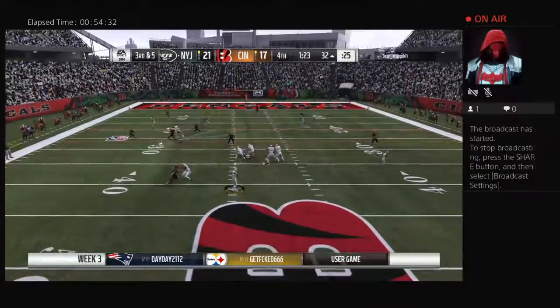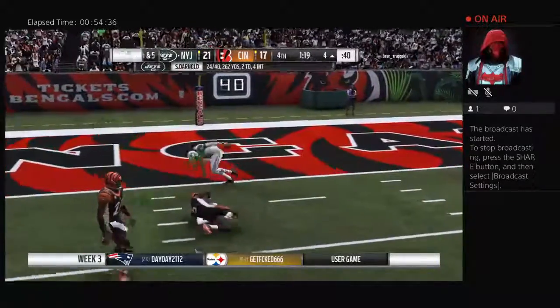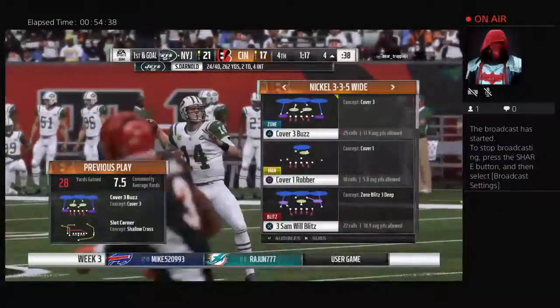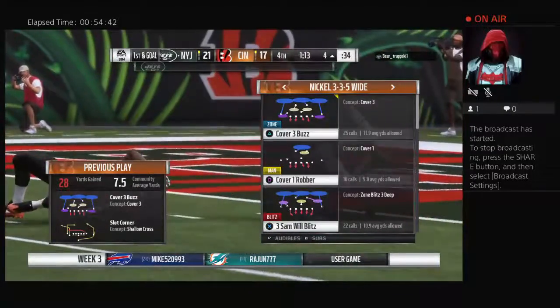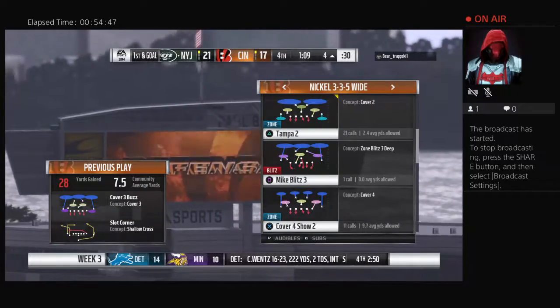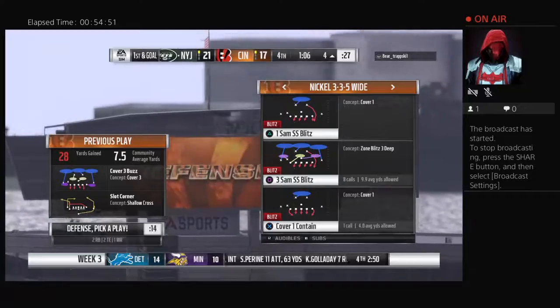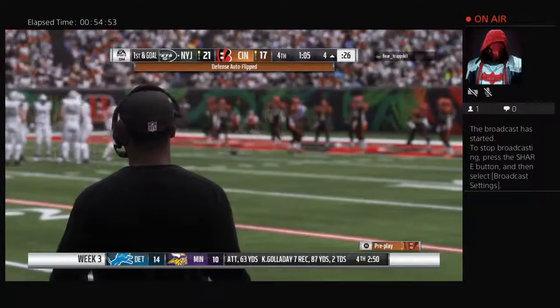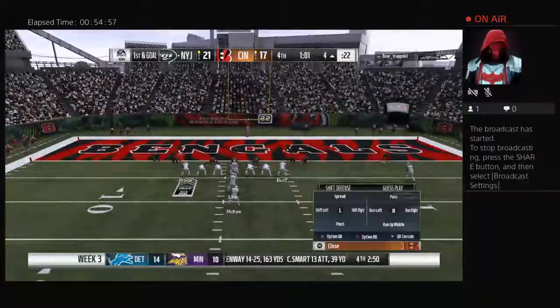Darnold. And this is caught at the 8. And they do get him down, but not before he's able to slip it inside the 5-yard line. They're able to convert on 3rd down, and that sets up a 1st and goal. It's 1st and goal and a late touchdown at this stage could officially salt this one away.